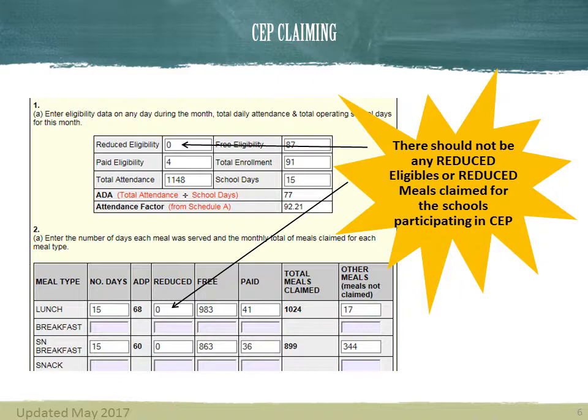No reduced meals or eligibles. So when you get to the claim, I'm going to back out again. I don't want to lose anybody. Show you where the claim section is. So green, school food service tab, left bar. And you go to claims and view claims.